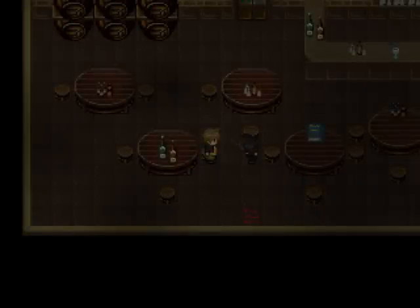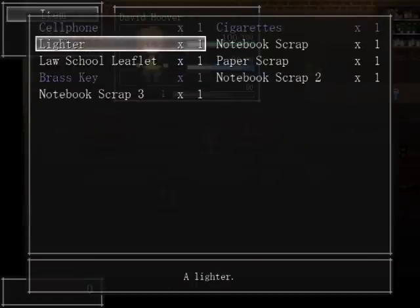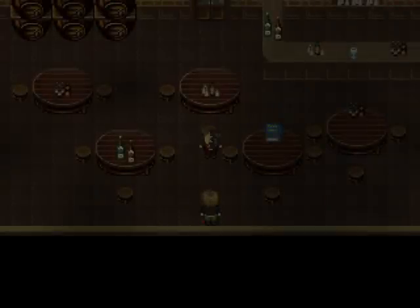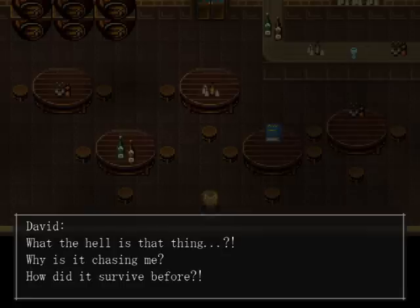Alright, come on. Yep, okay. Nope, item, item, lighter. Use it, use it! Come on! Yes! Yes! Genius strikes again! Finally! Oh my goodness! Why is it chasing me?